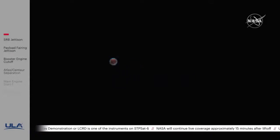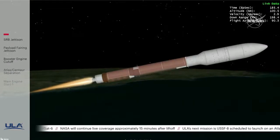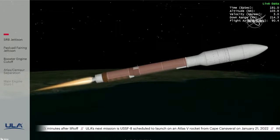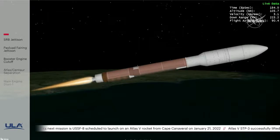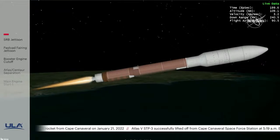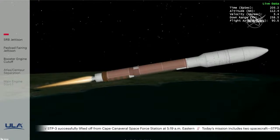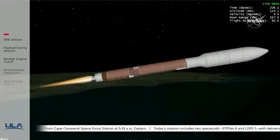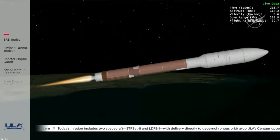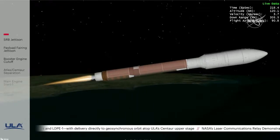Passing 3 minutes into flight, the RD-180 pump speeds and fuel injector pressures continue to look good. The vehicle body rates look very good for this phase in flight. And the vehicle is now 65 miles in altitude, 150 miles downrange, traveling at 7,800 miles per hour. Standing by for payload fairing jettison shortly. And we have good indication of payload fairing jettison.